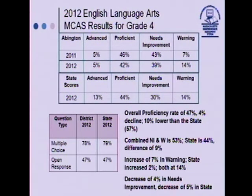Grade 4 ELA, overall proficiency rate of 47% with a 4% decline, 10% lower than the state's, 57%. Combined needs improvement and warning is 53%. The state is 44% with a difference of 9%. We have an increase of 7% in warning. State increased 2% from the year before. We're both at 14%. Decrease of 4% in needs improvement and a decrease of 5% in that in the state.